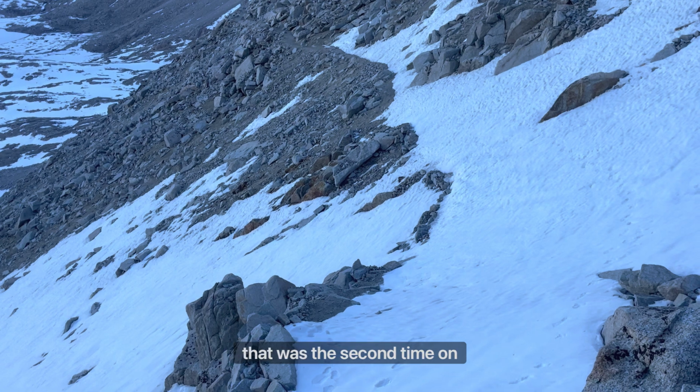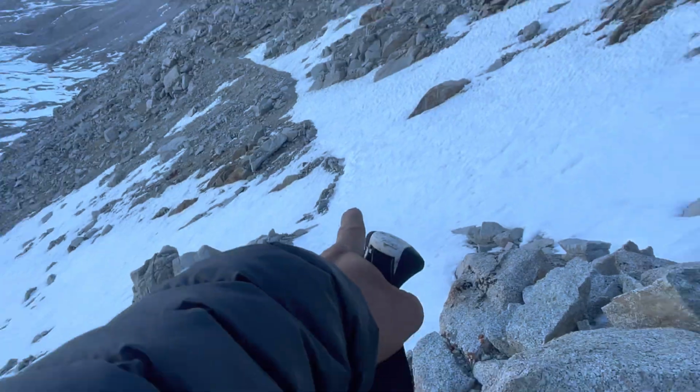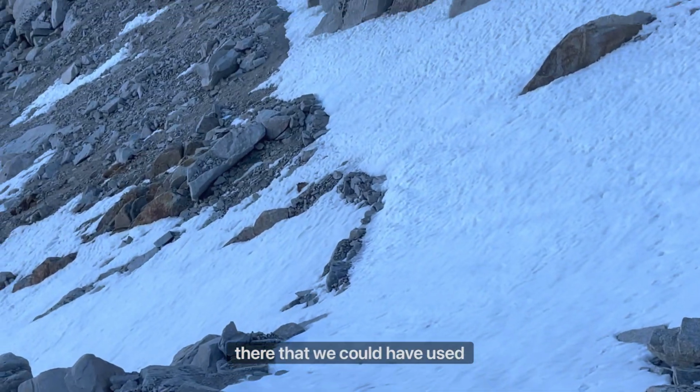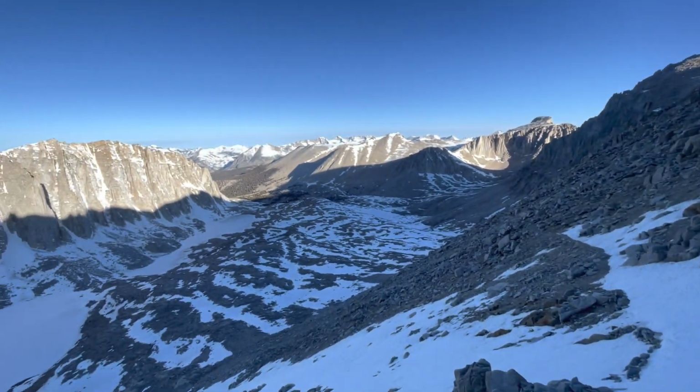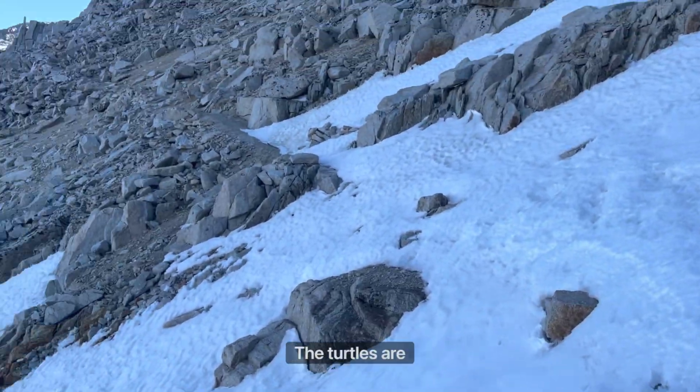Okay, that was the second time on Whitney, coming right across there, that we could have used microspikes, but we didn't. And for this one, we are putting on our spikes. The trail's over there.